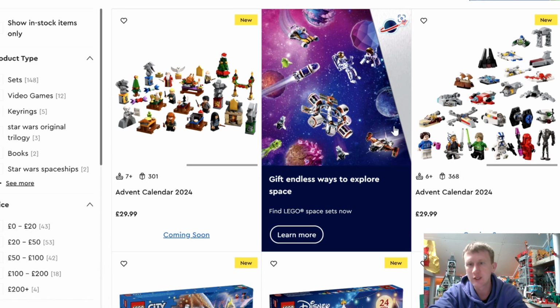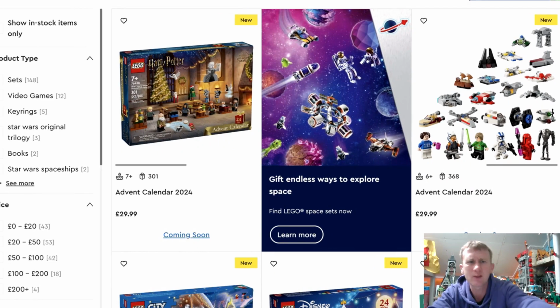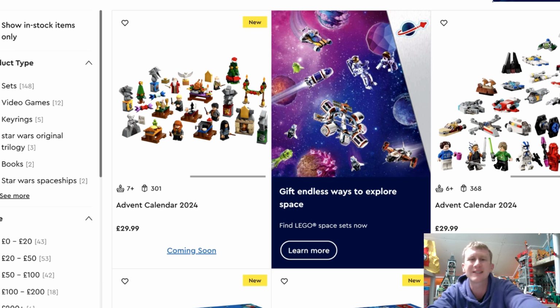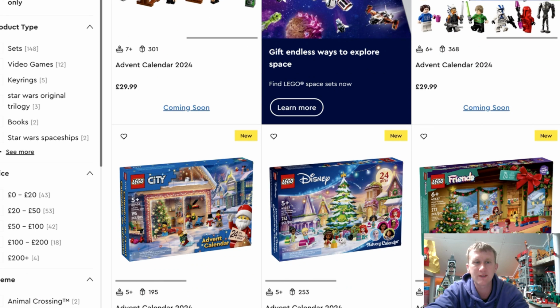But £29 for that one, £29 for that one. And you can see the pieces on both of those. I think we saw the pieces on both of those. There is 301 pieces on that one and 368 pieces on that one. So it depends what you're getting it for. Do you want more minifigures? Do you want more bricks? Or do you just want it because it is Christmas?